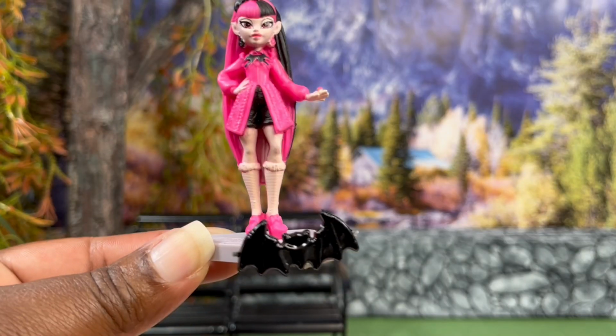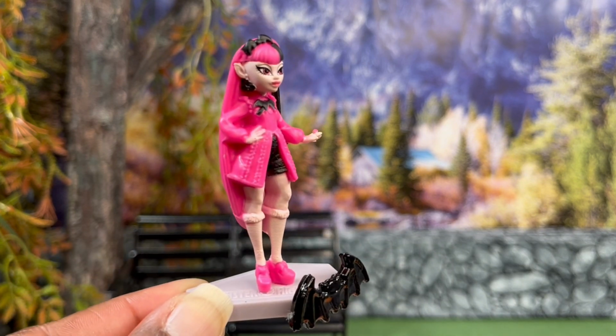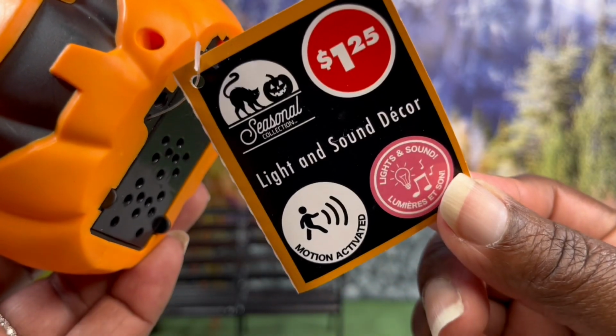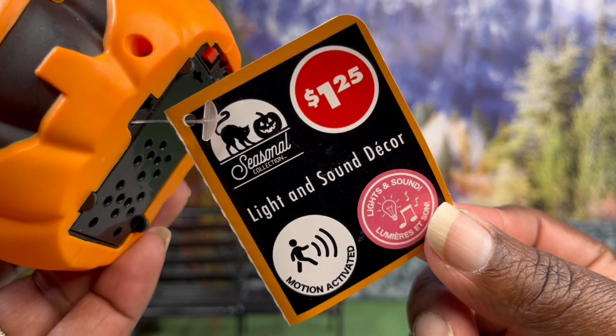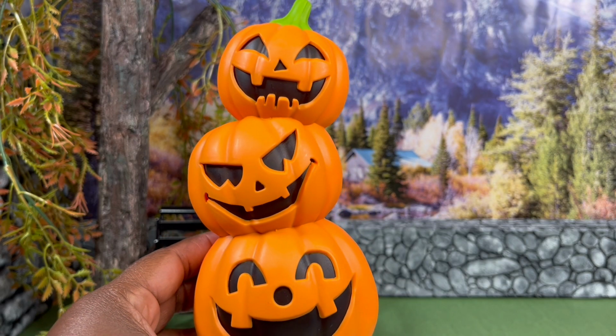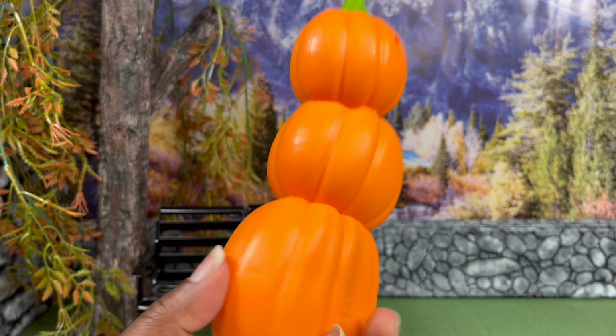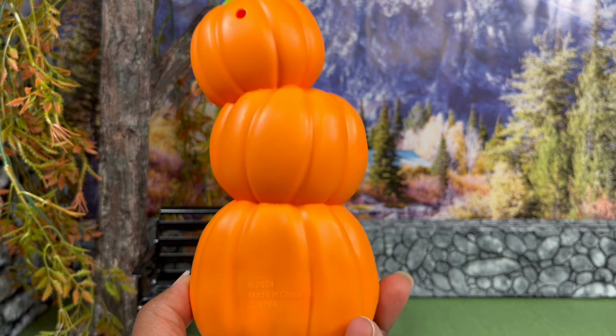Now Draculaura has her pet. I also found this jack-o'-lantern light. It was $1.25, and it says there's light and sounds. So it's 3 jack-o'-lanterns stacked on top of each other, and what I really like about this is that when Halloween is over, you can just turn it around, and it's just plain pumpkins.